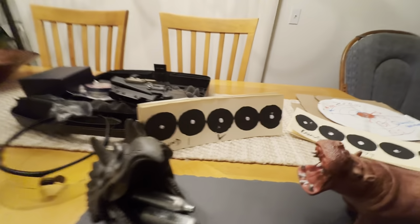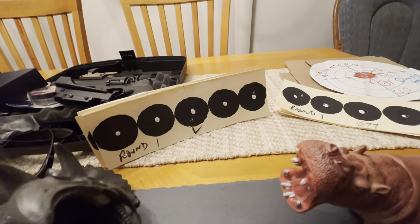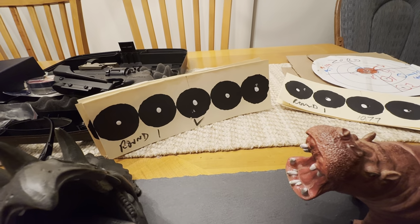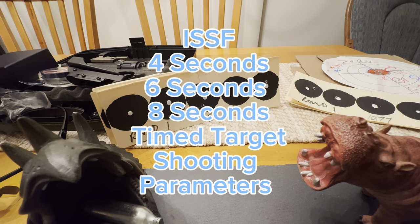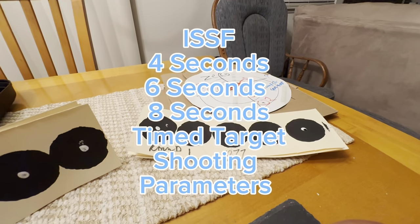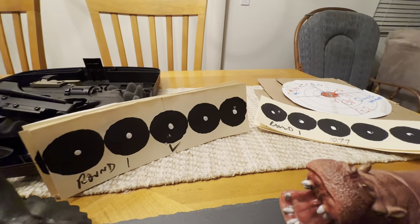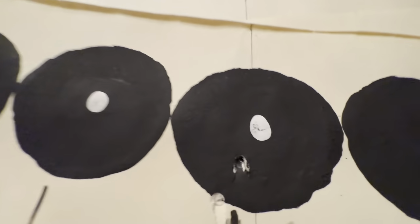So this was my target shooting session, guys. I ended up doing the 4, 6, and the 8 second for each. This is the Vigilante POW, and this is the 1077 POW. So let me go over the Vigilante first.